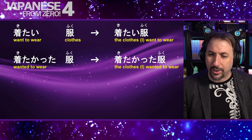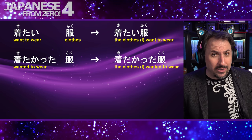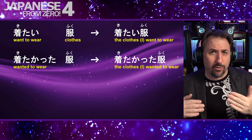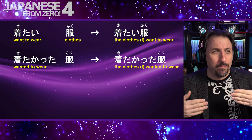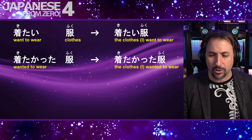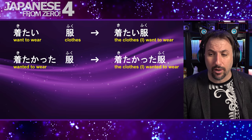All right, now we can take past tense, any form, as long as it's in its informal form. For the want-to-do forms to be in their informal form, you just don't have desu on the end. So, 着たい means I want to wear, but 着たいです is more polite. It's the desu/masu form, right? We can't use the desu/masu form in this particular construction. 着たかった服, the clothing that I wanted to wear. Okay?